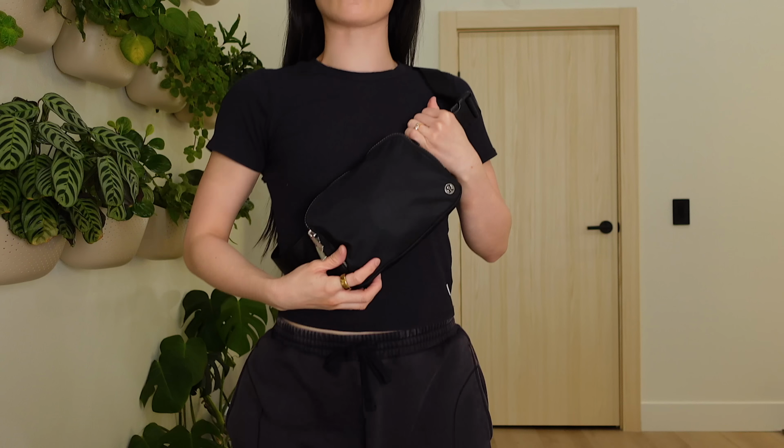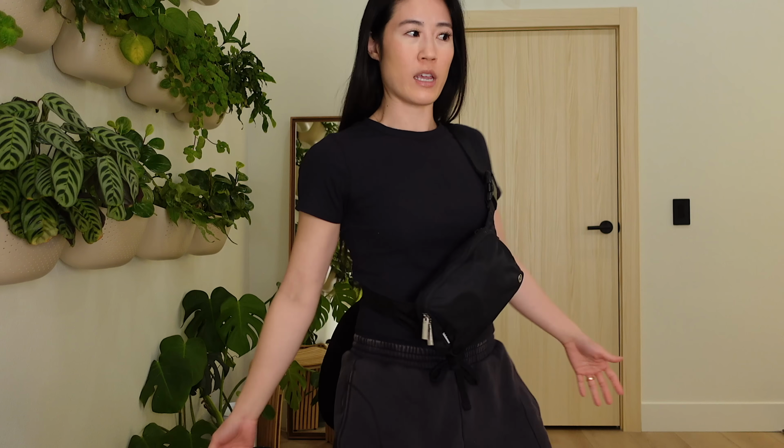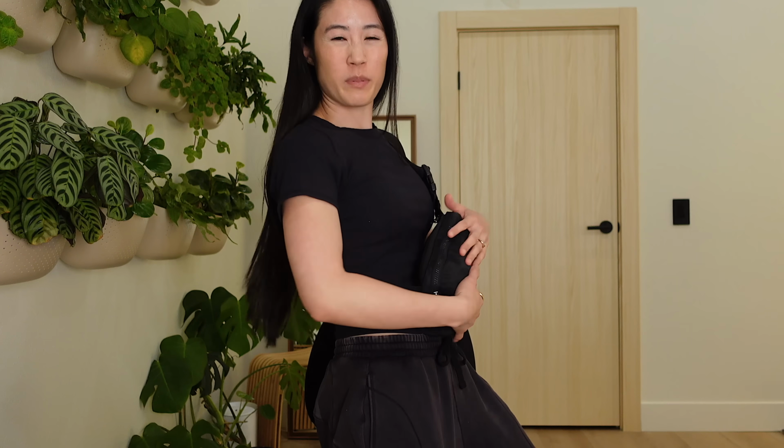The one that I use every day as just my actual purse, and then I bring with me when I'm traveling, is just a Lululemon belt bag. This is the Everywhere Belt Bag Large 2-liter bag. And this one's just great because I can keep everything close to me. If you're worried about theft, I just put my jacket on and it keeps everything with me.